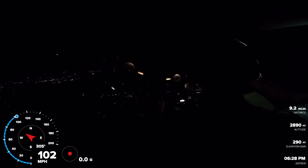You can see Doylestown is getting closer. Descend and maintain 5,000. 27.5 miles. Here's my information on Doylestown here. So I want to contact Philly on the ASOS, 124.35, which is the Automated Surface Observation System.